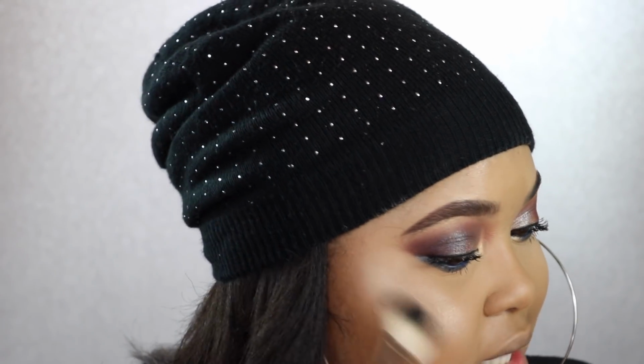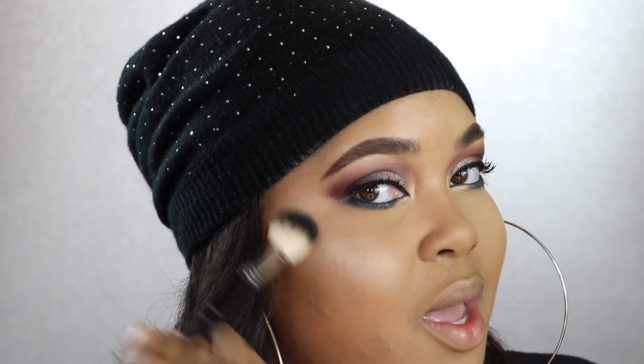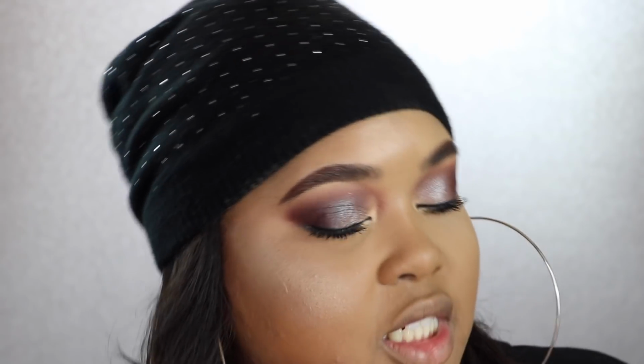I didn't expect to like this on my complexion because it's so whitish looking. But it gave me like a nice icy type look. It's not too cool toned, but it's pinkish and it works. I actually like it with my eye look. Next, let's try on Fort de France.